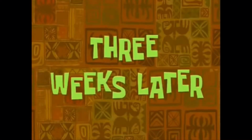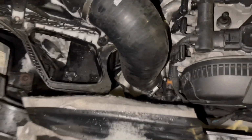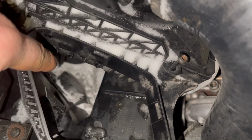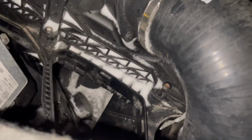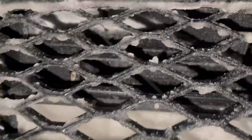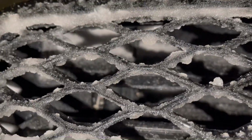3 weeks later. And now with this cover here, whatever was in there started to turn to ice down the bottom, and it seems to be working perfectly, just as I suspected. And all of that snow is packed in that chute like a diaper.